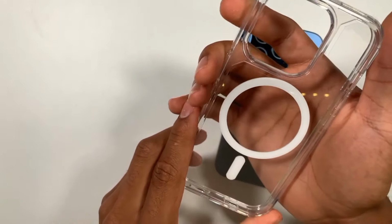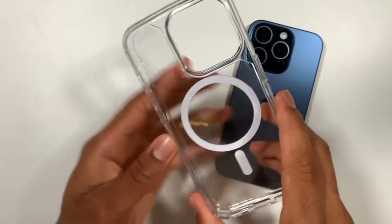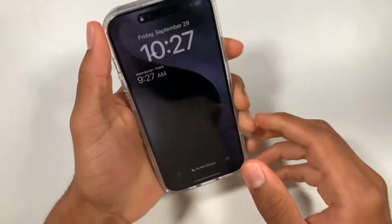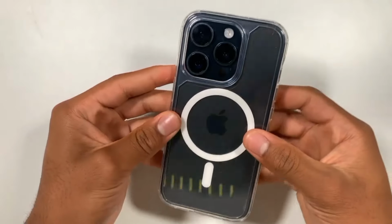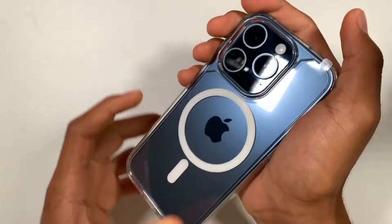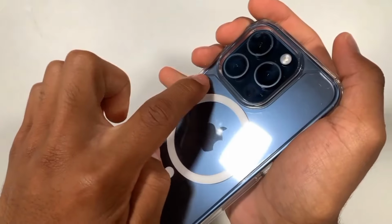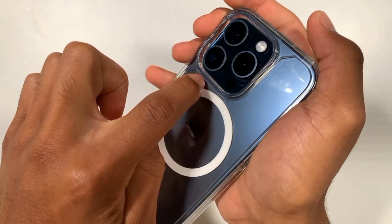Made from high-grade Germany Bayer's ultra-clear TPU material, the case resists stains and sweat. It maintains its clarity over time, showcasing your phone's original beauty. At just 0.04 inches thick, the TAURI case offers a slim profile and comfortable grip. It's perfect for those who want protection without bulk. In conclusion, that's the TAURI 5-in-1 case for iPhone 16 Pro Max.